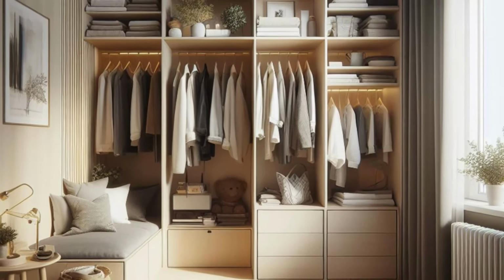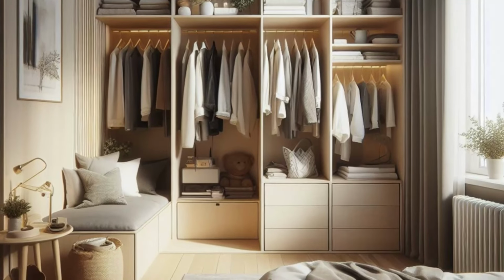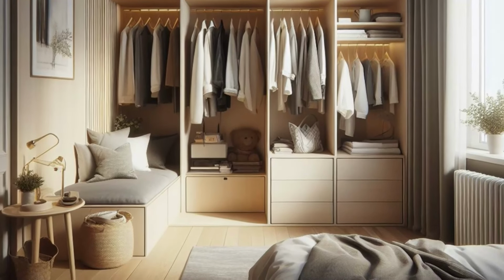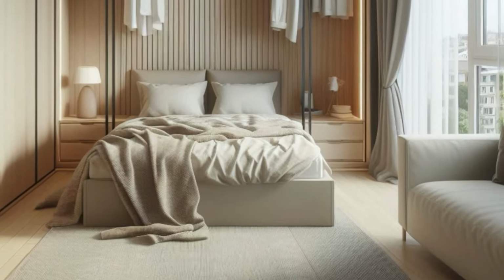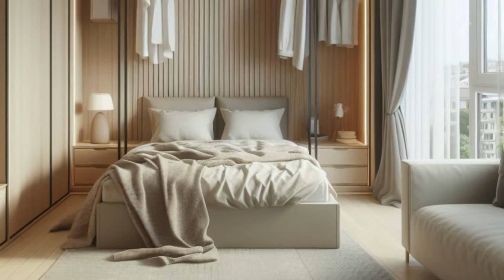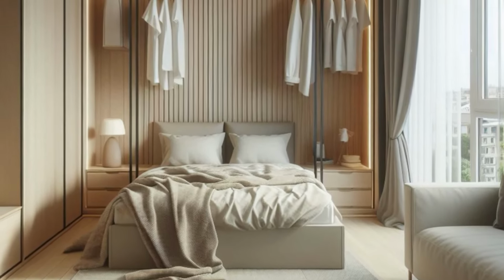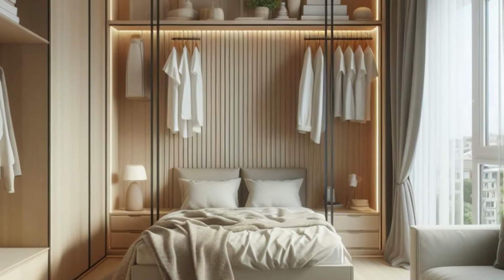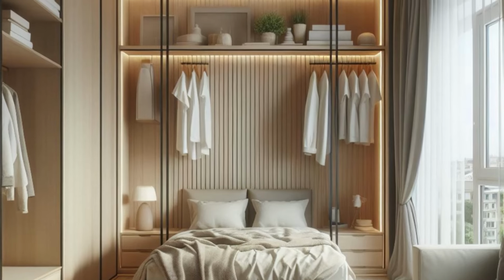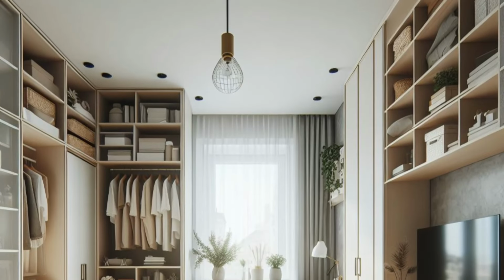By utilizing vertical space effectively, you'll free up floor space for other furniture or activities, making your bedroom feel more spacious and functional. Embrace the efficiency of built-in storage and watch as your small apartment bedroom becomes a haven of organization and style. With everything neatly tucked away, you'll enjoy a clutter-free environment that promotes relaxation and tranquility.